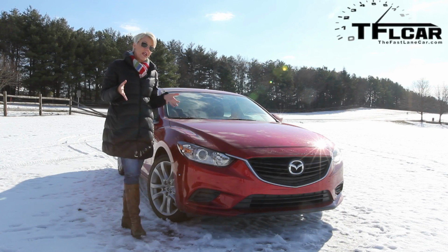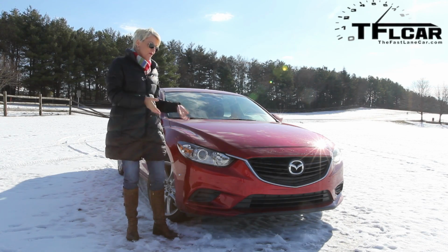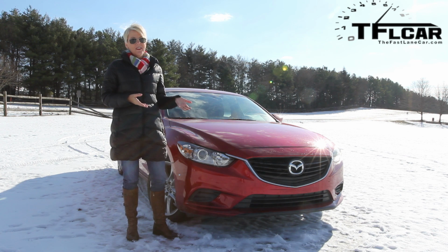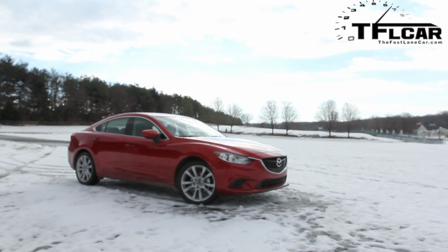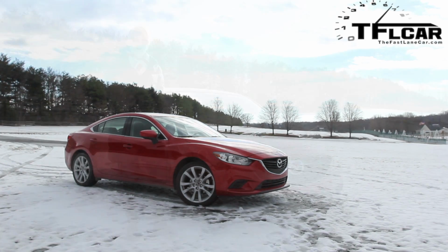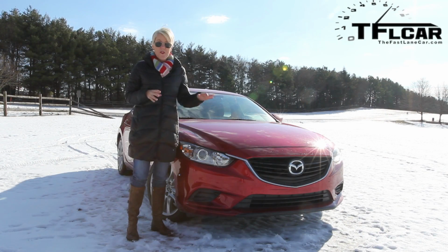Now, up until a week ago, I would have agreed with you. A four-door sedan for 5 people, ugh, what a snooze fest. But then I spent some time here with the Mazda 6. Now look, this car has got a lot of great styling points. The front fascia here is very, very aggressive.